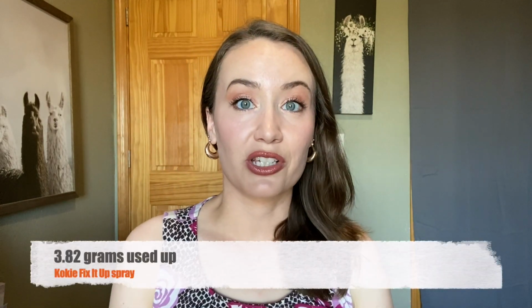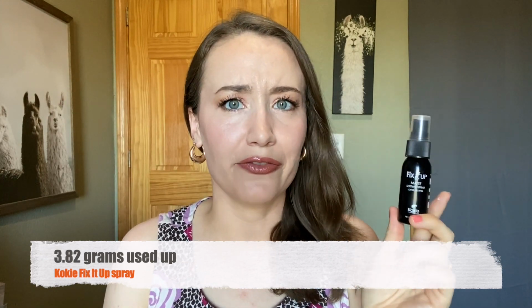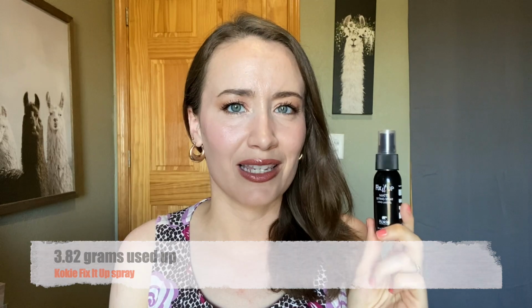I was really hoping this would help me with the oily issue this summer, just because I do tend to get fairly oily in the summertime. Especially using a daily sunscreen, it always seems to add a lot of glow, so I'm kind of after matte products in the summer. This hasn't been doing it for me, but I do want to use it up. I want to use up some of my setting spray, so I'm going to keep using this.